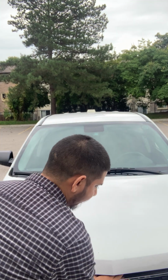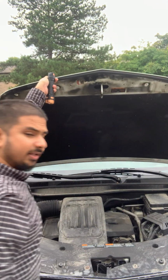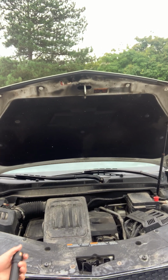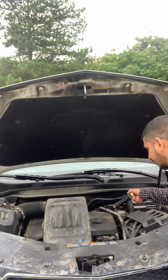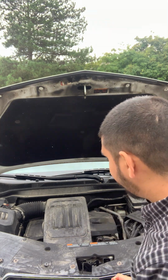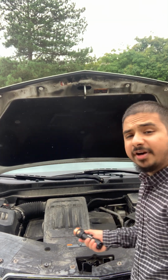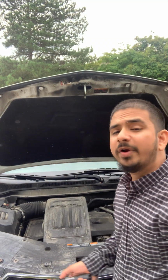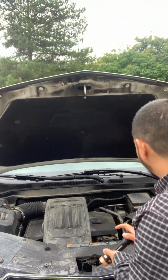I'll pull up the engine. All right. Well, this is how the engine looks. This is the EcoTec engine which they have. The engine is a 2.4 liter engine. Runs on gasoline. After driving a V8 engine, I don't feel like driving this one. I don't enjoy it as much as I enjoyed the V8 engine. But this one looks pretty cool.